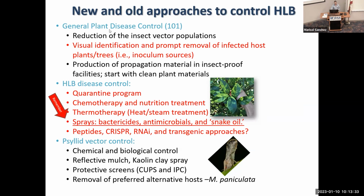So as you can see on the top of this slide, under general plant disease control, it's literally 101, intro to plant diseases. There are three main things that apply to almost all diseases. One, especially for those transmitted by an insect vector, you control the insect vector population. Second, you reduce inoculum. Reducing inoculum is removing infected material. And third, producing future crops in clean, indoor, disease-free and insect-free conditions, and starting again with clean material.